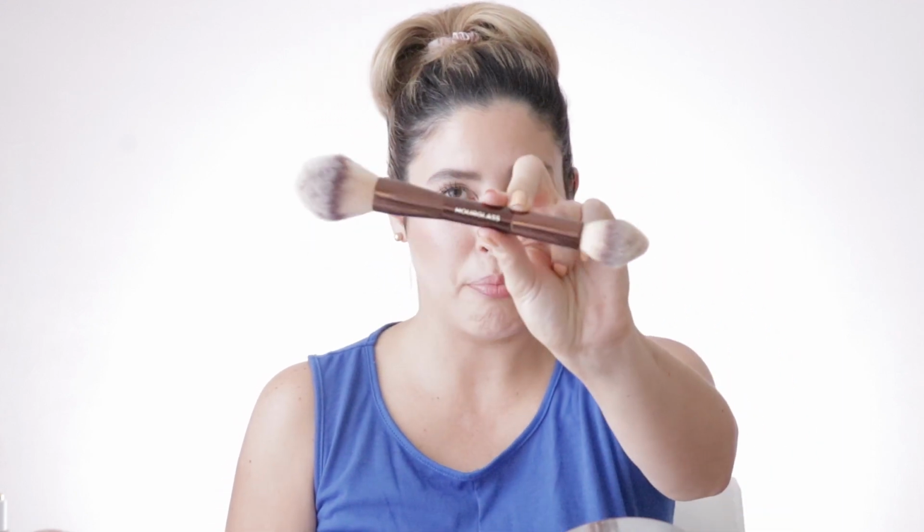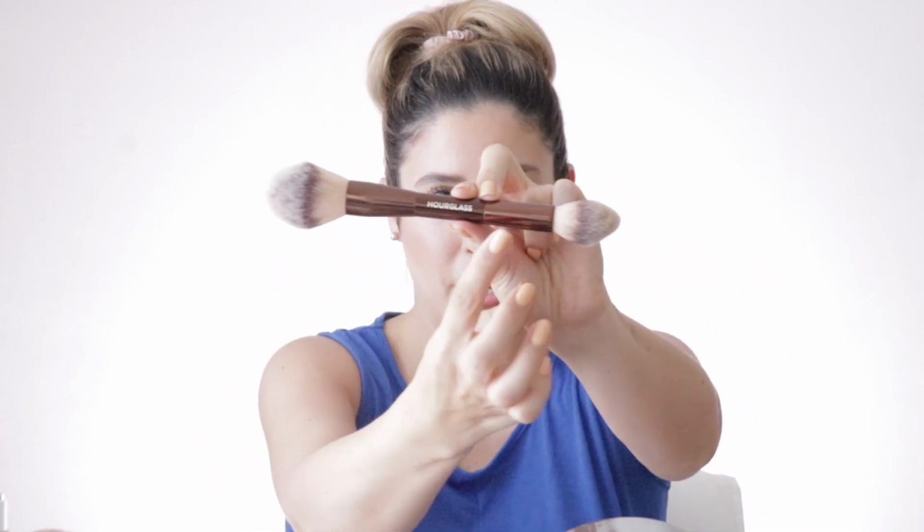These two right here are favorites of mine, and there's one right here that is not available on Sephora, but I think it will be in my favorites of the year because I just found something that is incredible. This brush right here is an Hourglass dual-ended brush, and it has tapered ends, and I use it for many purposes.